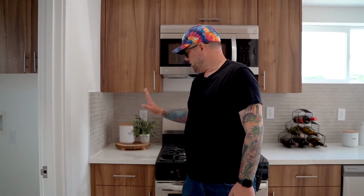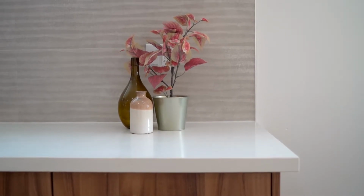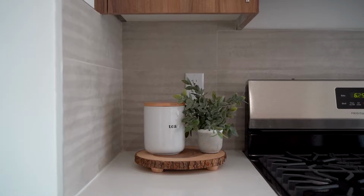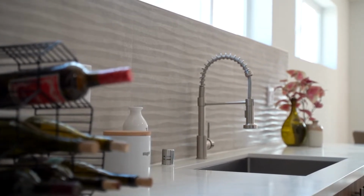We used quartz counters. A lot of apartments and cheaper rentals, they just use the 6-inch backsplash that goes with the quartz that comes with it. We chose to use an actual, textured tile. A little bit more money, but my tile guy is not very expensive. And this tile per square foot is only about $4 or so, it doesn't really break the bank. It has a cool look to it. It's textured. It goes together almost like a sheet of wall covering. So it looks really cool.